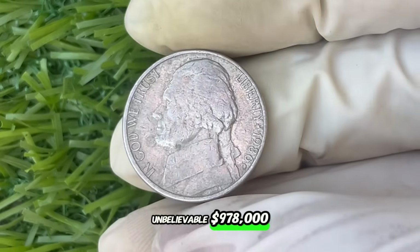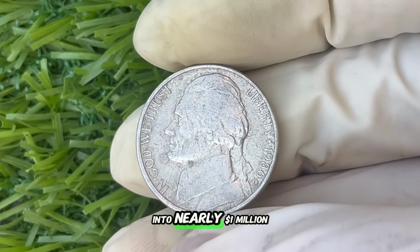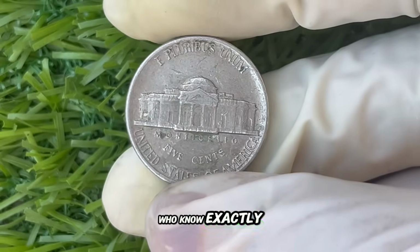unbelievable $978,000. Imagine turning a 5-cent coin into nearly $1 million. It sounds insane, right? But that's the reality for collectors who know exactly what to look for.